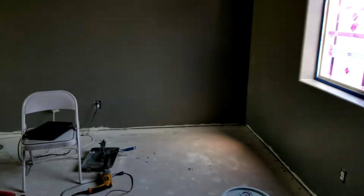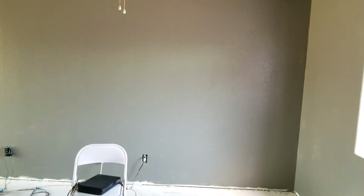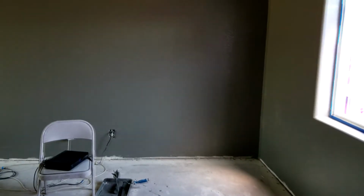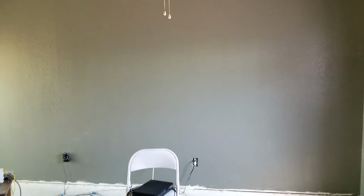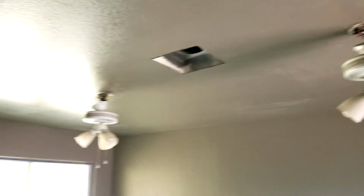This is the first coat, which was pretty light, but when you're going from a light color to a dark color, I like to put one light coat on. Just a quick light coat to start off with, and I come back over it with a second, heavier or medium heavy coat. Took the fan blades off, but the color turned out pretty good.